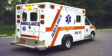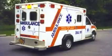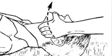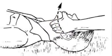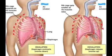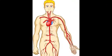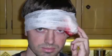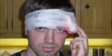A life-threatening injury is any injury that compromises the patient's ABCs. In other words, the patient's airway, breathing, or circulation has been compromised. A life-threatening injury can also occur if the patient sustains a head injury or has a bleeding injury that will not stop bleeding for longer than 5 minutes.